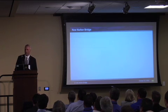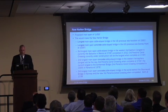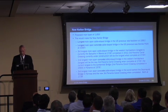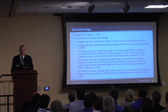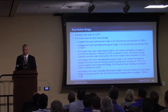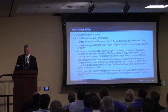It's going to be the longest one in the United States. Basically, it's the longest main span cable stay bridge in the U.S. It'll be the longest main span concrete cable stay bridge in the U.S. It'll be the third longest main span cable stay bridge in the Western Hemisphere, the second longest main span concrete cable stay bridge in the Western Hemisphere, and the third longest main span cable stay bridge in the world, behind one in Norway and the Panama Canal.